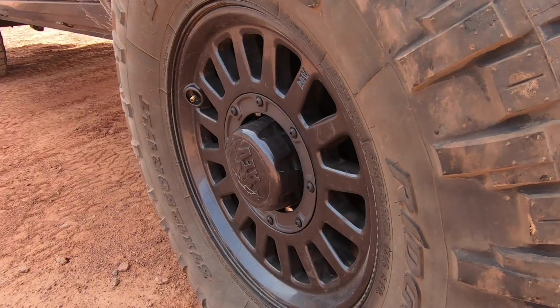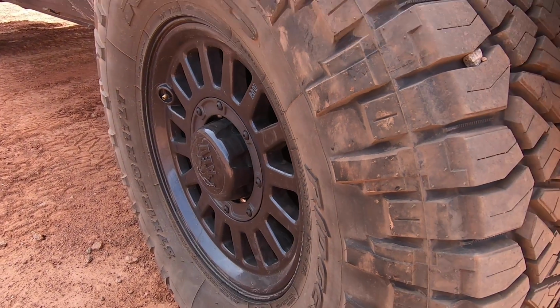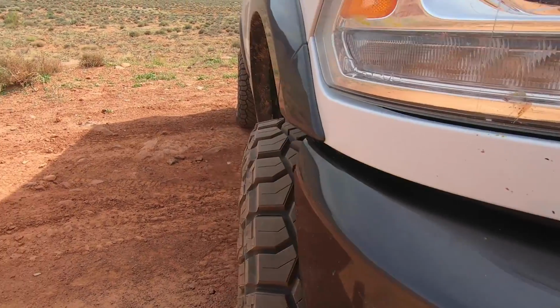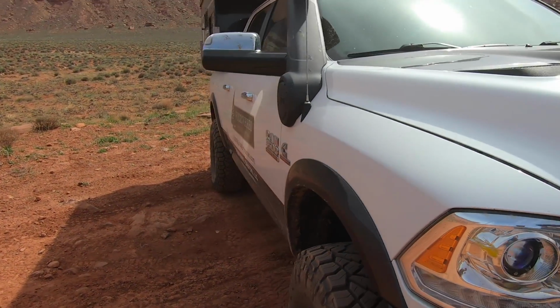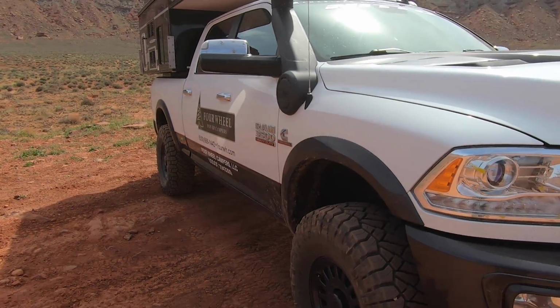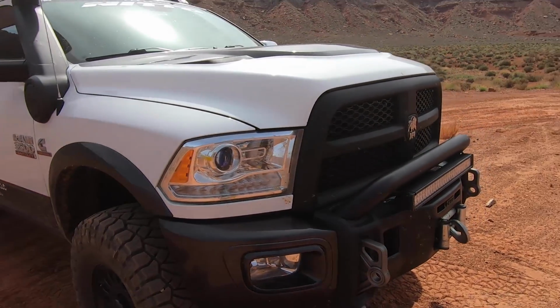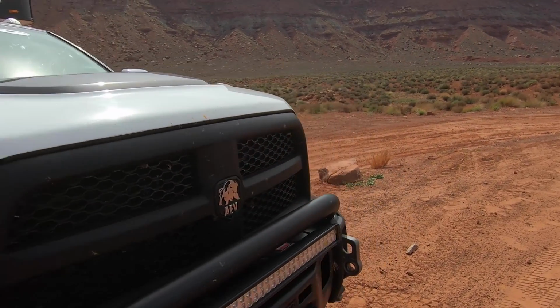And these are kind of a high offset wheel to keep that factory wheel placement. It sits right inside the fender line, front and rear. Doesn't poke out too far. Keeps all the geometry correct. So it's a really nice package, the AEV Prospector.